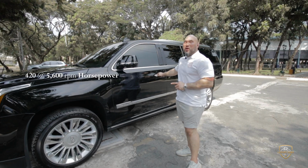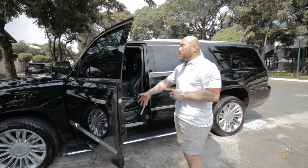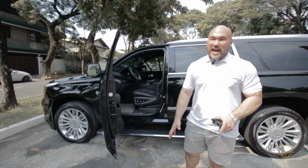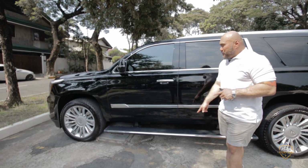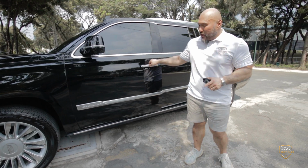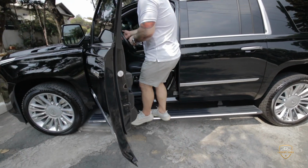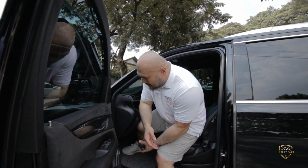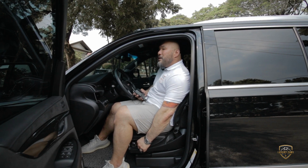420 horsepower with 460 foot-pounds of torque. This puppy is a workhorse. It has every imaginable option on an Escalade. 22-inch wheels. Look at this. That's what I love. The retractable step board. And for a 260-pound guy, it's not even an issue. Si John kasi nag-drive nito eh, kaya medyo maliit.